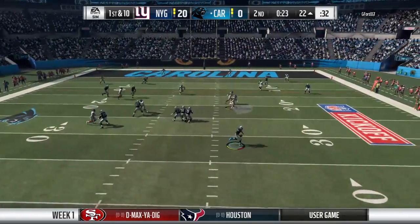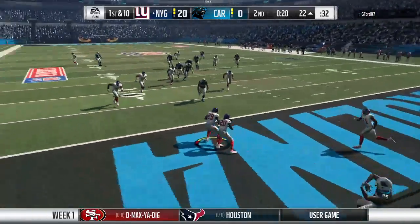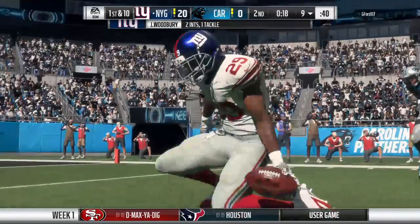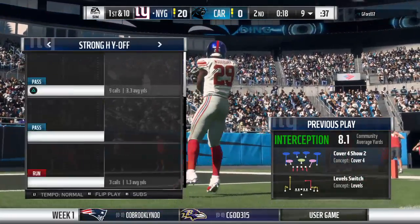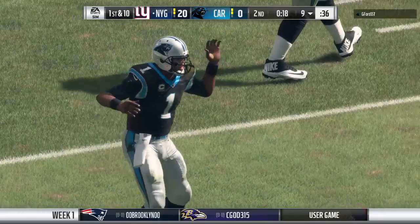Newton on first down. Eluding the pressure right. Going for it all. And it'll be intercepted. Snags it for the pick. And his guys have got it back at the closing stages of the first half. We haven't even escaped the first half, and he's already thrown 4 picks.